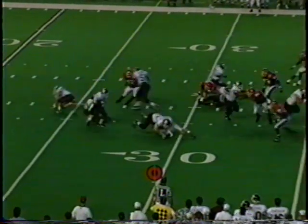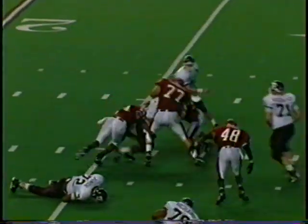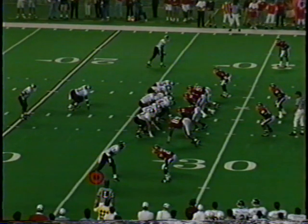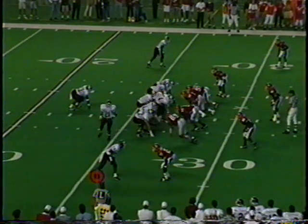Handoff in the backfield goes to Rodney Thomas. Started back to the right, now goes back to the left, and he is gang tackled. A lot of traffic all over the field. Wilbert Biggins is now the tailback. Cliff Gross is the fullback. Biggins goes in motion out of the tailback position.